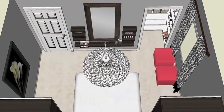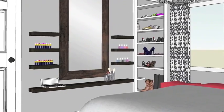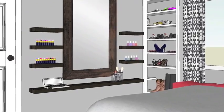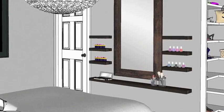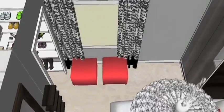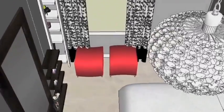You'll see that I put in a nice big mirror, and then these are floating shelves. My thought on this floating shelf idea was that this could create a place where they can see themselves when they're getting dressed, but she doesn't have to sit on the floor anymore to do makeup because she can take one of these little stools or ottomans over here, move it over right in front of this, and when she's done, she just puts it back.